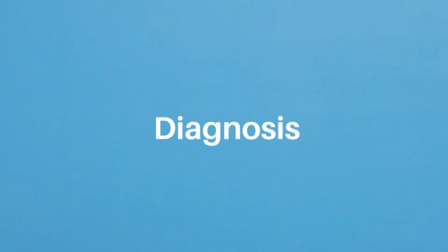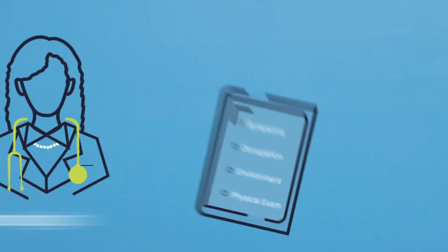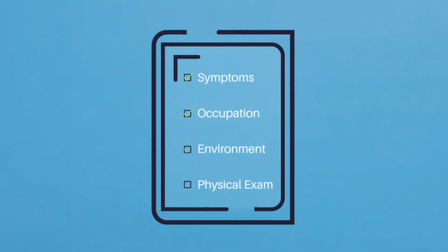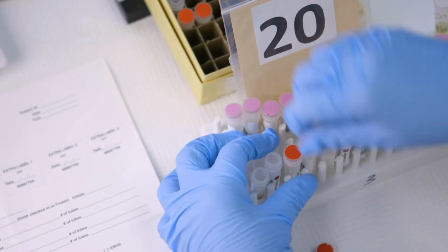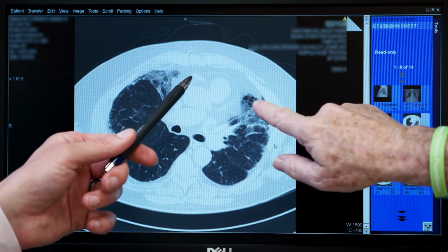IPF is diagnosed by a pulmonologist who will take a thorough and careful history of symptoms, occupation, and environment. They'll also perform a physical examination and do some testing. Testing for IPF includes pulmonary function testing, lab work, and a special type of lung X-ray called a high-resolution computed tomography, or HRCT scan. Putting all of this information together can lead to the diagnosis in many patients. But some patients may need an additional procedure called a lung biopsy.